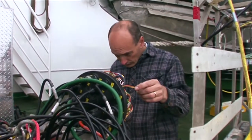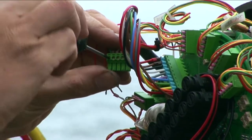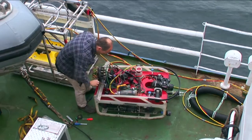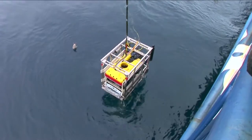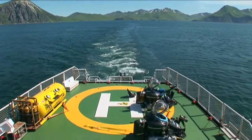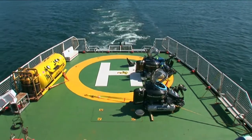For the depths that we're exploring in these canyons that are greater than 2,000 feet, we have on board a remotely operated vehicle, or ROV. It can dive as deep as 1,000 meters. I don't think there has been any project which has even attempted what we're doing, let alone any project that has been successful.